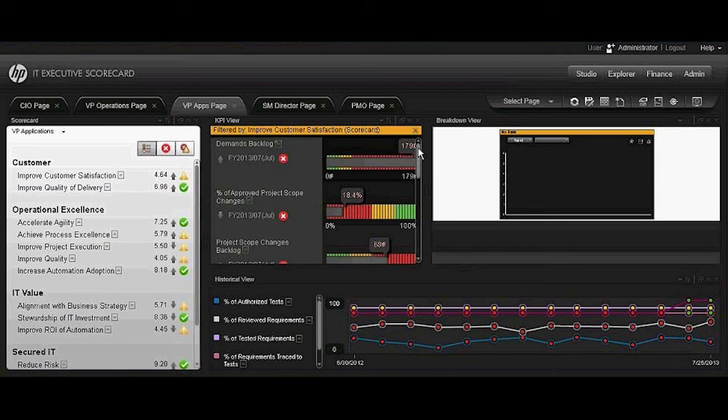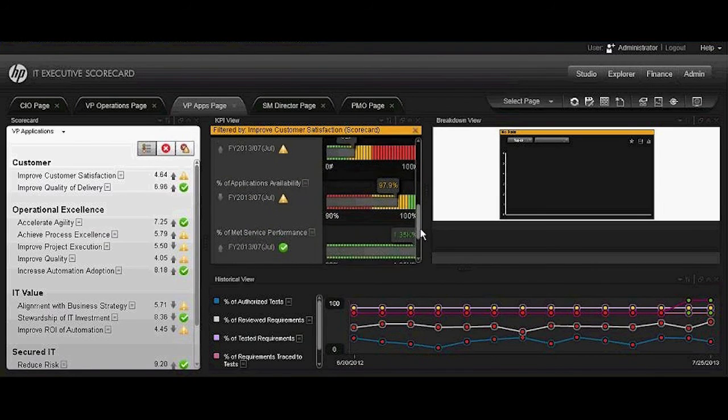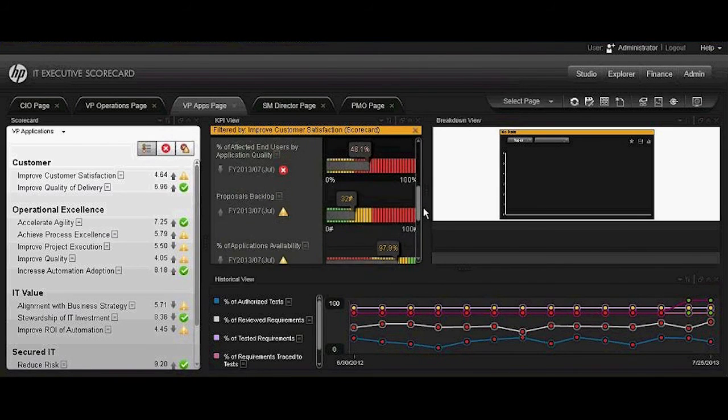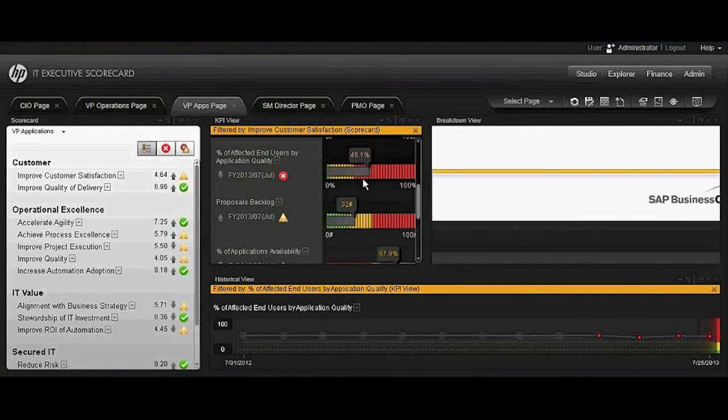So now let's take a look at a new component they've added in this release, which is this breakdown view. What we're going to do is go to customer satisfaction and take a look at the percentage of affected end users, which is one of the KPIs here. There we go. And as I select this KPI, refresh my page here. Give me 1 second.